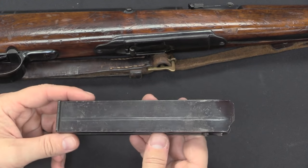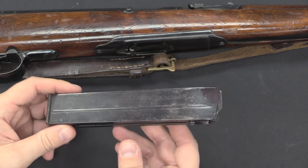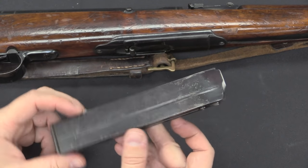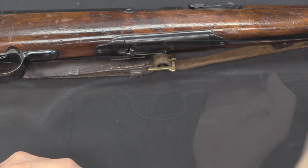This particular one is a 25-round magazine. They also had 12-round magazines that were sold and issued with the guns. The 12-rounder's advantage, of course, is that it's a lot shorter and out of the way.